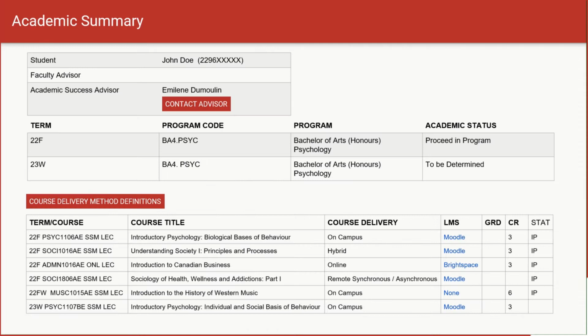Your academic summary is an unofficial document that offers your student number, a way to contact your advisor, and it lists the terms, including program, and courses you are registered in. There is an LMS column that offers links to either Moodle or Brightspace for each class you are registered in, so you can easily find where each course is hosted.